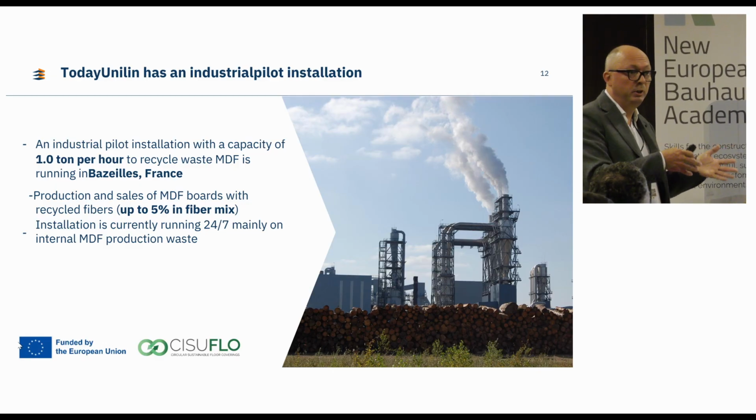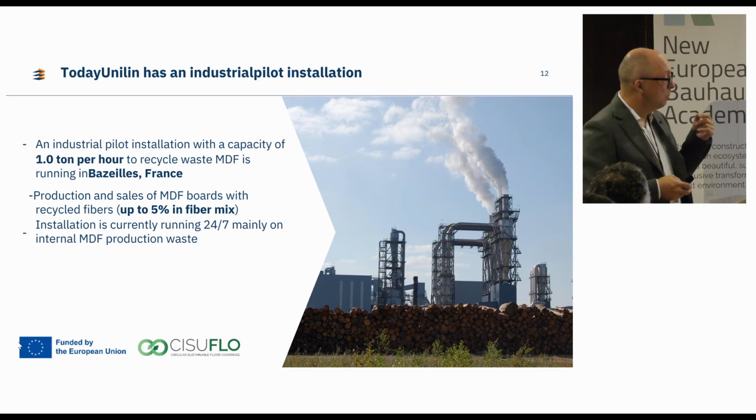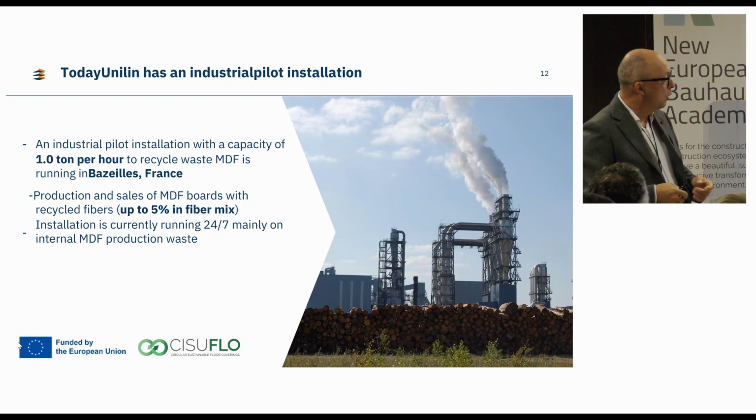And this was actually the vehicle to debug the technology. So to see how do we need to do it, how fast do we need to expand, what pressures, how do we need to clean the fibers, because I will come back on that. And then this means these fibers are used immediately, re-injected into one of the production lines in the mill in France in Bazet, meaning that we go up to, depending on the product, up to 5% of recycled fibers in the mix. And this is running fine. So far, no customer complaints.